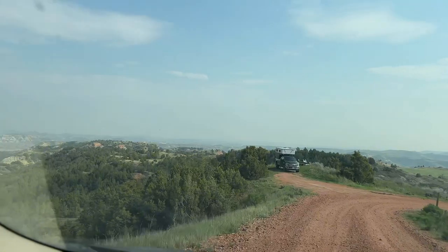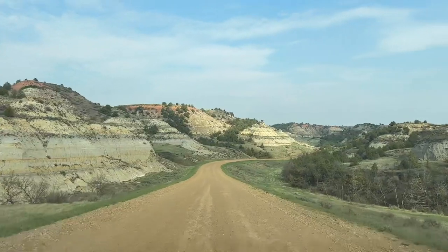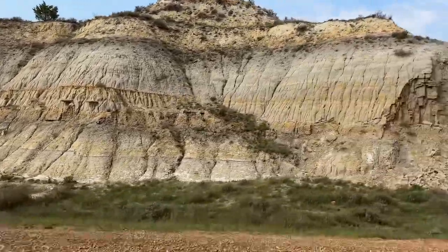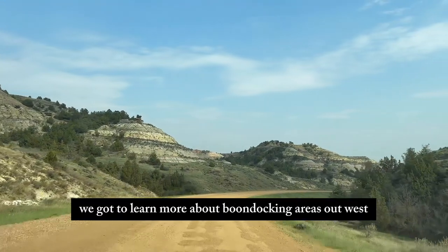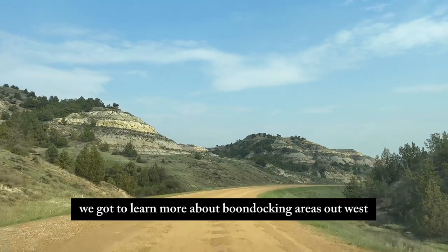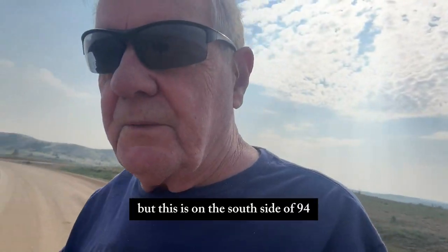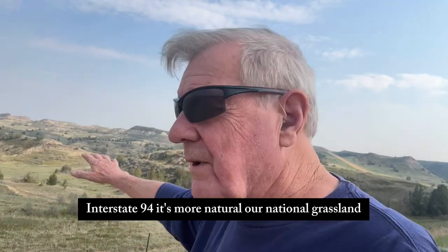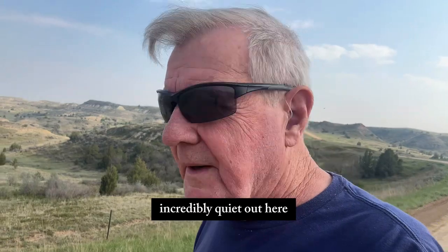Well, they got a good spot. Stop and get Scooter some water. But this is on the south side of 94, Interstate 94. It's more natural or national grassland. Incredibly quiet out here.